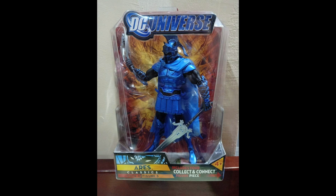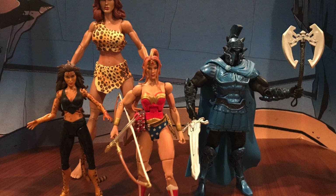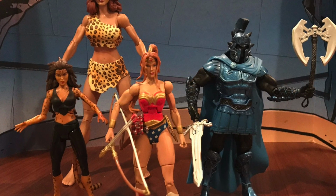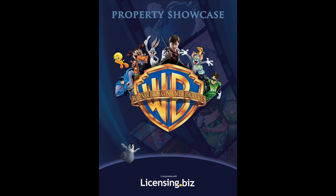All right, so with that as background, let's jump in. The first example is this guy, Ares, or Ares, God of War, Mars, whatever you want to call him. He's not only noticeably larger than basic figures, he's almost as big as a Build-A-Figure or a Collect and Connect. So yeah, when you compare Ares to a standard 6-inch figure, and yes, I know Daredevil is Marvel and he's DC, but we can all love each other. Yeah, you can see he's bigger.